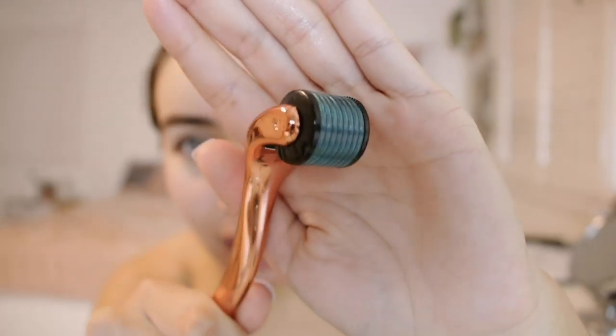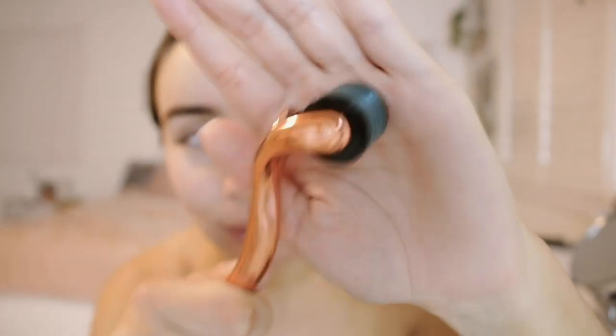All right, I do have a few more steps until we're done with my skincare routine, and this involves a micro needle little blade roller thingy. I think they're called a micro needle roller, something like that. They have the tiniest little needles. I don't even know if you guys can see what they look like, but they're literally so tiny. This is the smallest size needle, I believe. I got this at TJ Maxx for like $10. They had a lot there.